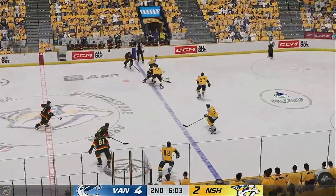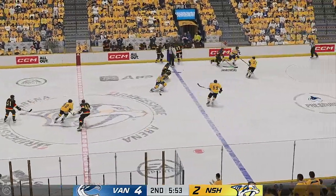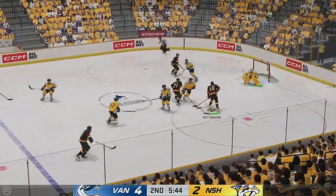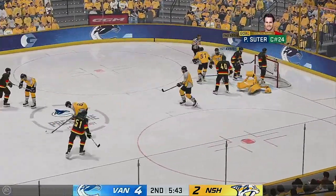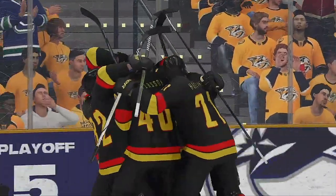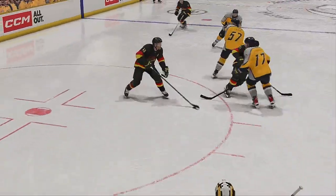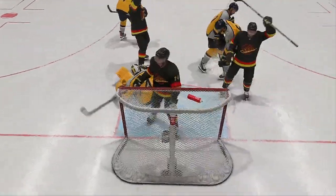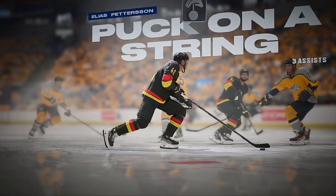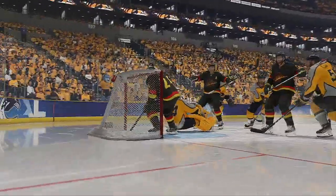Vancouver's got a hold of it along the wall. Knocked away with the stick by Jankowski. The Predators move the puck in the defensive zone. Moves it to Pettersson. There he is from the slot! Scores! On the rebound, it's buried! Sometimes when it looks effortless, it's actually a lot harder than it seems. I mean, this is quite a play to be able to make that move and then slide that puck over to his teammate who executes and finishes it off perfectly.